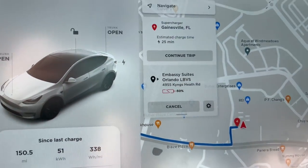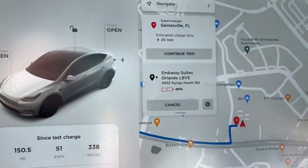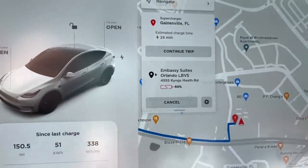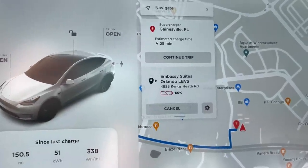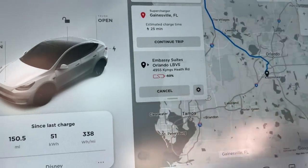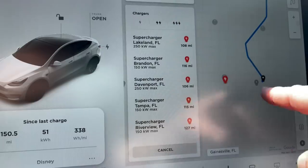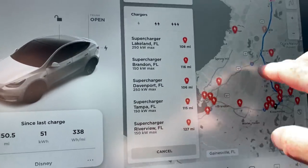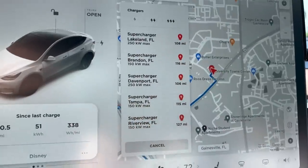So we're supposed to be here for 25 minutes, which would get us to our hotel at, I think, 16%. But I think what we're gonna do is we're probably gonna charge a little bit more just so we've got plenty. There is a supercharger by our hotel, and that is right over here in Celebration. It's actually really close. Anyway, it's going to get plugged in and we'll see how quickly it's charging.